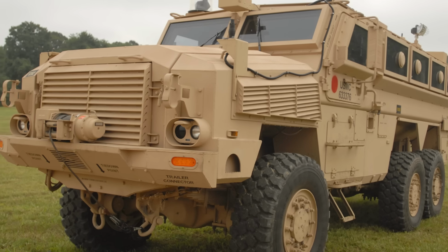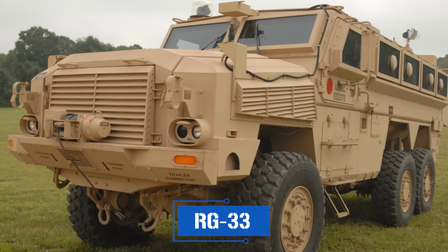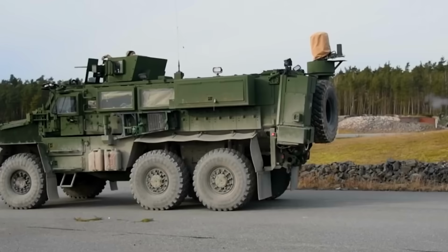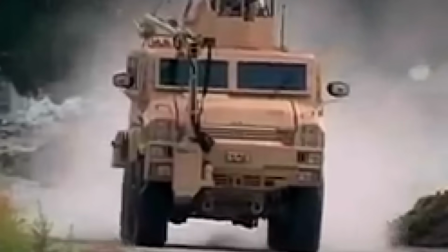So next up we move into MRAP Category 2, the bigger, badder trucks that can handle even more punishment than the ones we've already discussed. In addition to a supplemental larger 6x6 version of the Cougar that we just talked about, there's the RG-33, also made by BAE Systems, like the Cayman. According to live fire tests done by BAE, the RG-33 is the most survivable MRAP on the market, with options to convert it into an armored ambulance or a command and control vehicle.